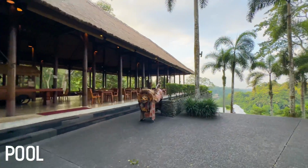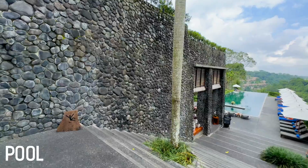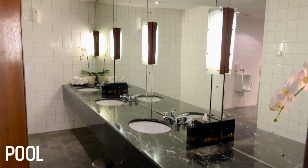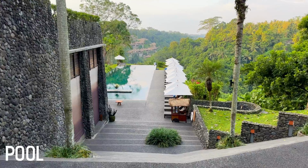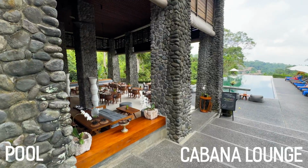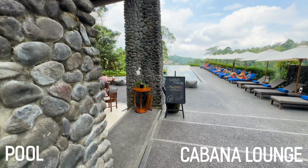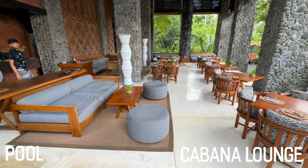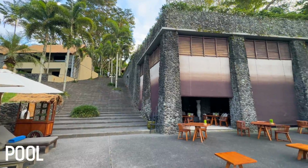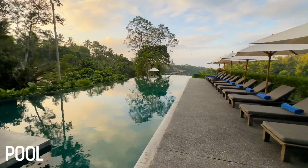Heading down to the pool, you do pass by the Plantation restaurant, and then on the way down, they do have bathrooms available. And then you continue to walk down past the Cabana Lounge and into the pool area. Unlike a lot of hotels that have a lot of different restaurants, this one does just have the 2, and this one is now the Cabana Lounge, which is of course the one directly in front of the pool. It probably has some of the better views because you're actually looking out at the beautiful pool area. And the seating, it's very modern, and they just have kind of more light bites. It's not that expensive, or you can actually sit in the lounge chairs here and just order things to be sent to you.